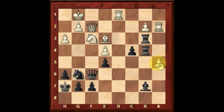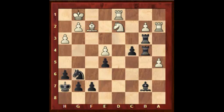Okay, bishop b7, eyeing e4. How does White defend e4? Knight d2. Inviting an exchange of queens, and that's accepted. That invitation is accepted. Bishop takes. Rook d3, nasty pin. Nasty pin indeed. Threatening bishop takes e4 because of that pin.